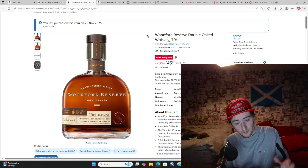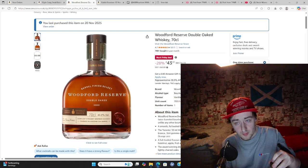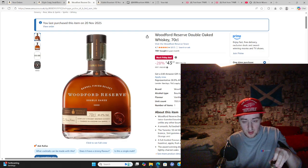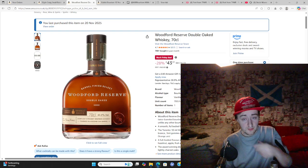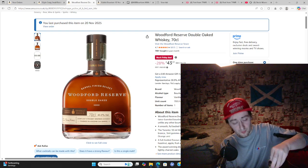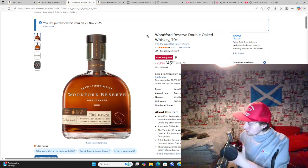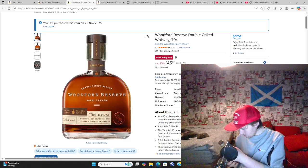Now I've had Woodford Reserve regular before, and it was quite nice. I really liked the Woodford Reserve Rye whiskey, that was delicious. But this is basically the star of the show because it's normally £60 a bottle, and I got it for £43.22. So, where do you start to open this?